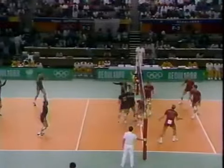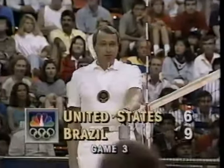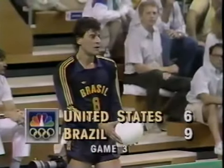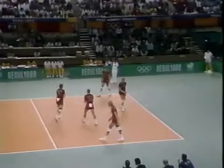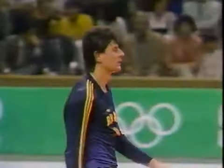Ribeiro serves. Timmons blocked. And you can see Paulo da Silva screaming in Steve Timmons' face. You don't want to make this U.S. team angry. It is a very intense group. I like that, though. That's one reason the United States and the Brazilians have never gotten along, because the Brazilians do scream in your face.